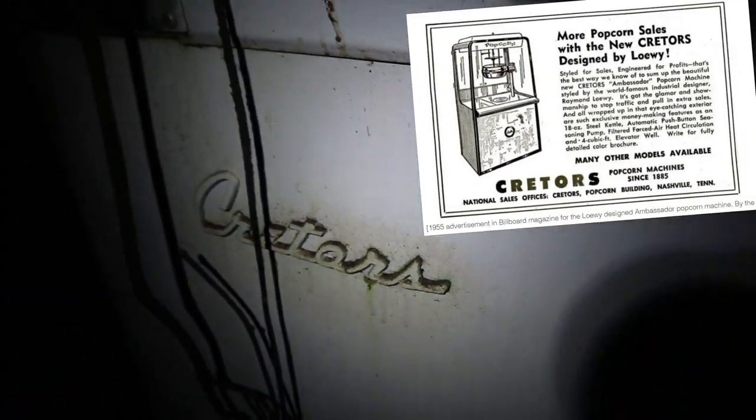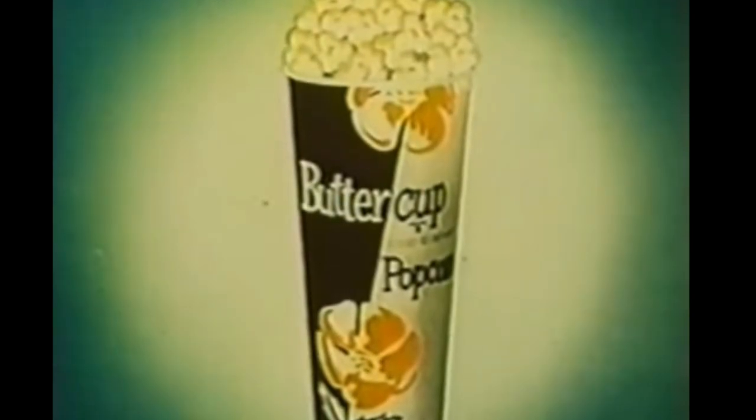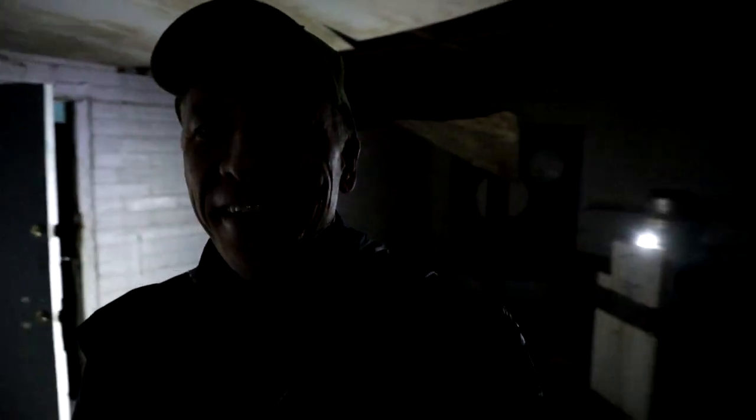Creators. That's just the name brand of a company that made a popcorn station is what this is. Eat butter drenched buttercup popcorn at its best. Served in a king size cup. It beats all the rest. It's kind of fun. It's not as scary as it looks. It does look pretty scary, though. I would not want to sleep in here, though. I'm happy in my tent underneath the screen.